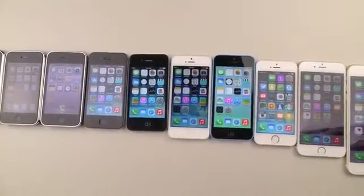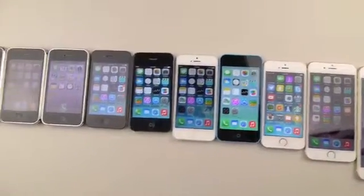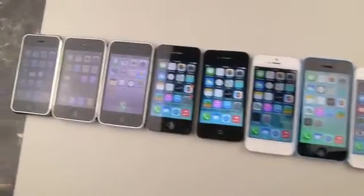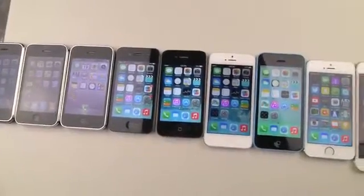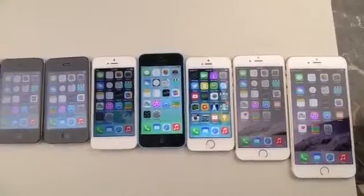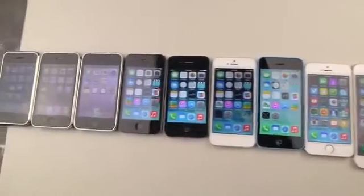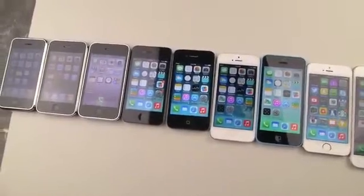Unlike anything I've ever done before, we're going to be drop testing every generation iPhone. Now we're talking about the 2G, 3G, 3GS, 4, 4S, 5, 5C, 5S, 6, and 6 Plus. Now all of these devices are in near mint condition. There's no cracks, no kind of scuffs or nicks on any of the corners.